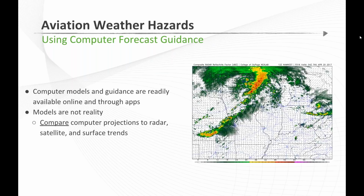Interesting to see what it reveals or what it may show as you travel back home or for your flight coming up in the next couple of hours. But remember, if you're looking at computer forecast guidance, that's not reality. You should be comparing that forecast data to surface trends, to satellite trends, and to radar trends. The trend is important. The difference between the radar and the computer forecast is important as well. And always let your eyes come first.